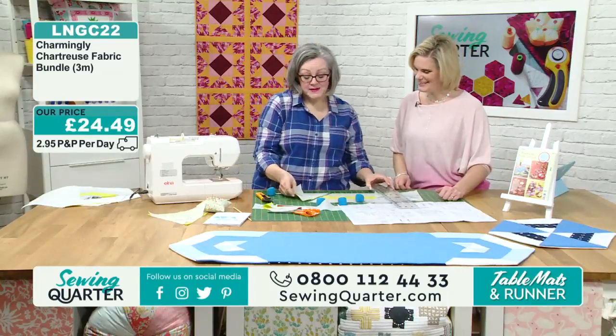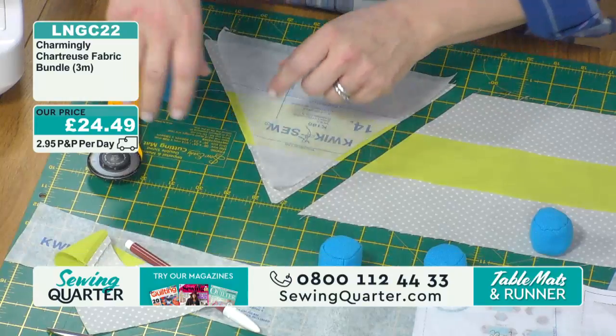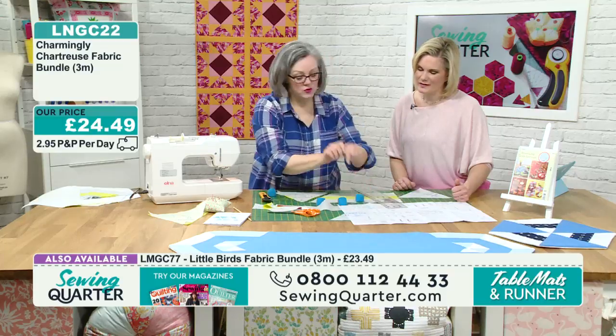Because we do. So at this point, once you've got your lovely triangle, you go, oh, isn't that lovely? You have your little dot. You can't really see it here because I've already got a little mark on. Let's see if we can find one slightly better. Here we go. You've got your little dot there. This is your marking to transfer. This is your joining dot.